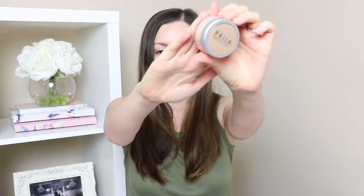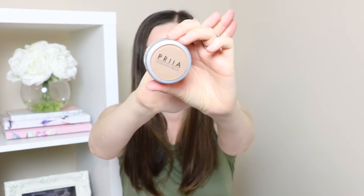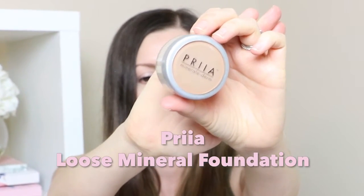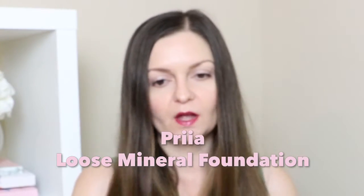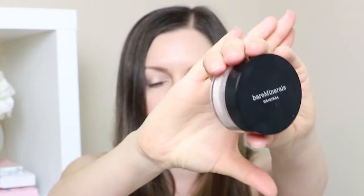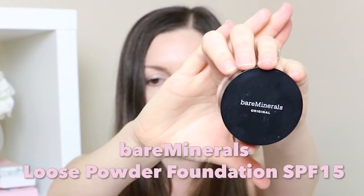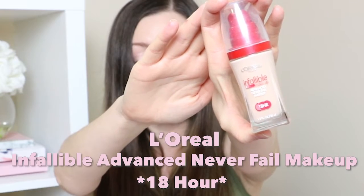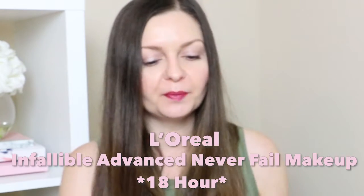The first one, let's see. Okay, the first one is Priya's Mineral Foundation. Another one that's comparable is the Bare Minerals Original. And sorry if these look nasty. Like I said, I actually use them. And then L'Oreal's Infallible Advanced Never Fail Makeup.